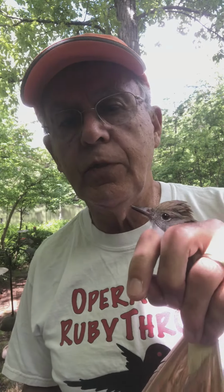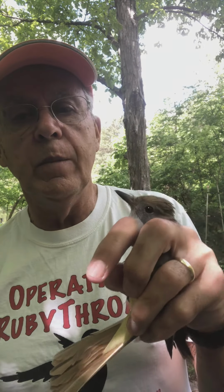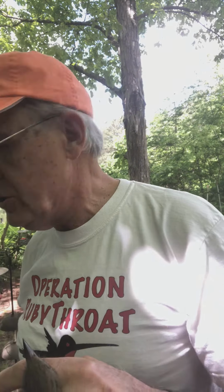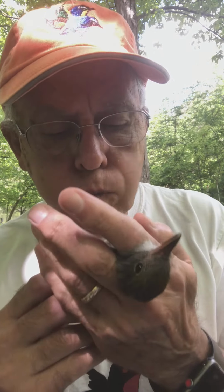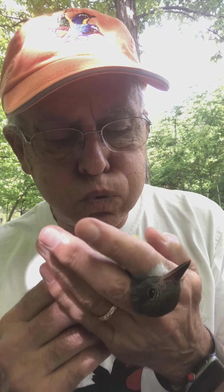And I want to see if I can age and sex this bird. Great crested flycatchers are sexually monomorphic. Males and females look alike, and unfortunately, in many of the flycatchers, males and females both get brood patches. This bird doesn't particularly have a brood patch yet. It may get one as the season progresses if it's a male, and it would certainly get one if it's a female.